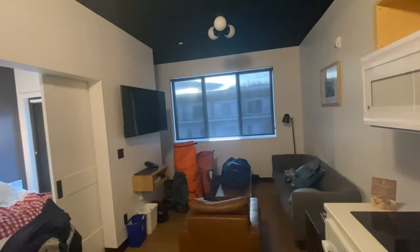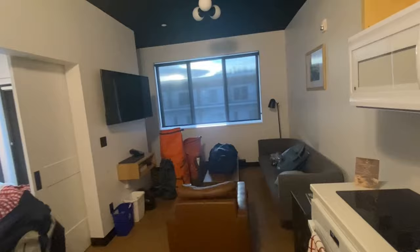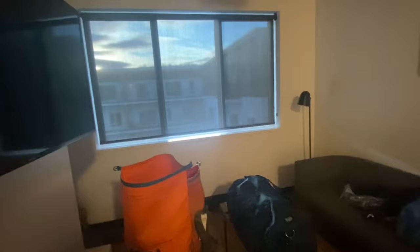Whitehorse at the Raven Inn. It's about 6 o'clock in the morning, and we've got everything pretty well packed up here. We're just going to head down to the lobby and wait for Up North Adventures to pick us up for our trip on the Wind River. All right, here we go.